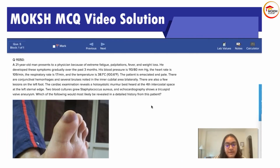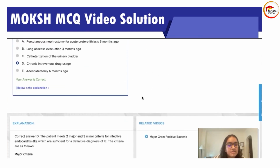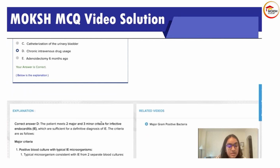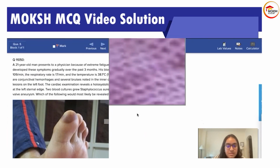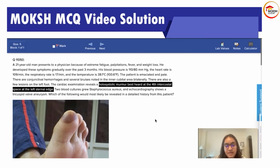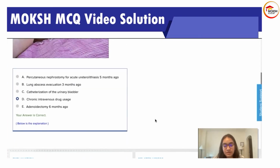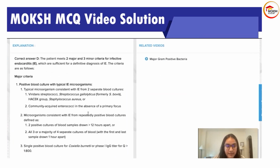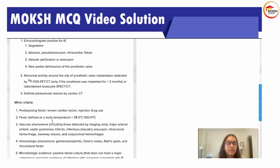Question on infective endocarditis. Okay, and the answer here was chronic IV drug use. Why was that the answer? How do we know that that was a possible risk factor? It is because they gave us this clue that we have a tricuspid regurgitation. So anytime there's tricuspid regurgitation, there's right-sided involvement, and IV drug use is the most common risk factor for that. So it's the same explanation here, nothing new happening here.